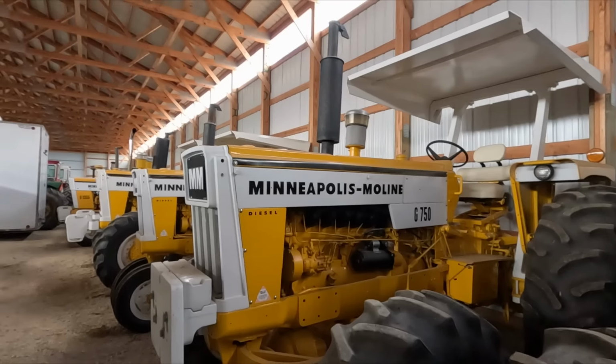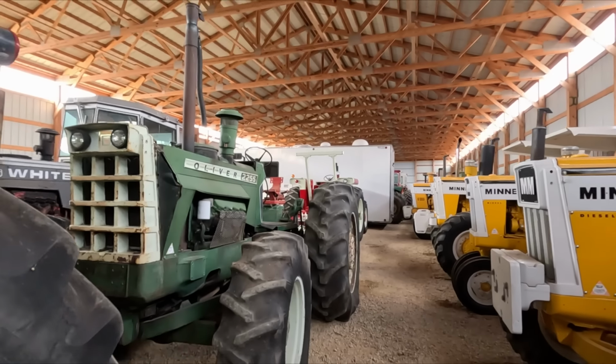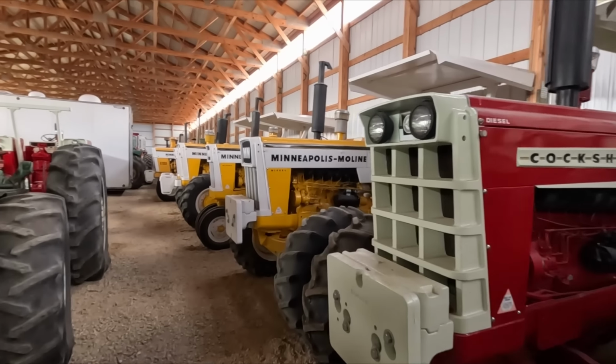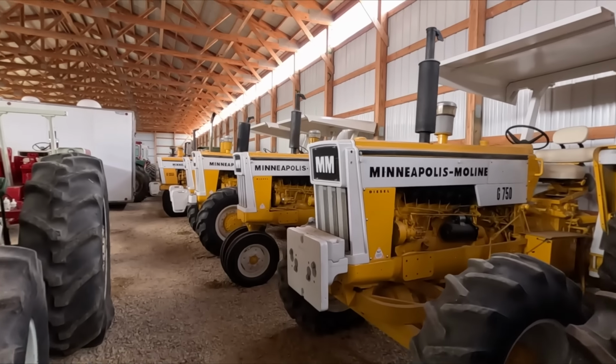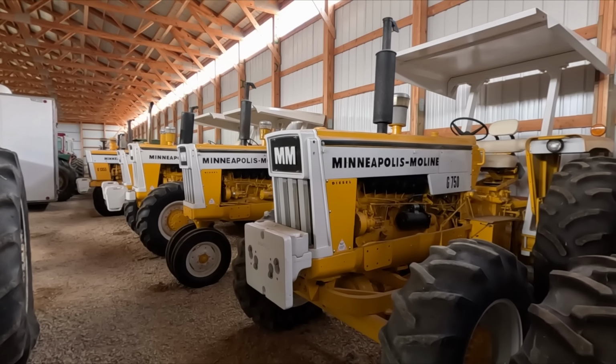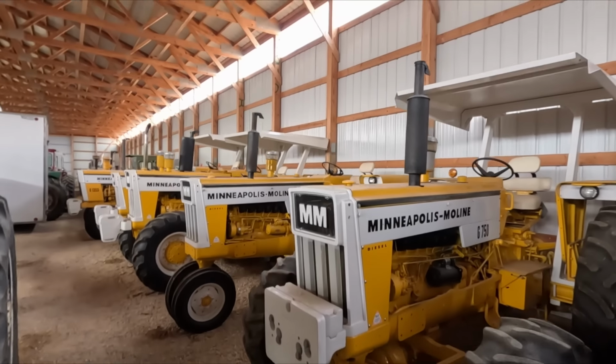G750, a canopy on it, 2255, 1655. Gosh, can't get over that lineup of Molines. That is beautiful. Wow.